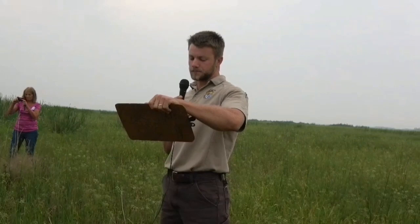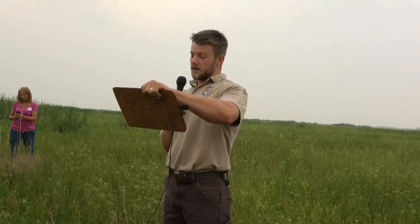Looking into the future, we would ultimately like to be able to manage this pool as more of a seasonal wetland type to prevent any re-expansion of cattails. Seasonal wetlands are very important. They can provide great foraging habitat for waterfowl, shorebirds, and other migratory species.